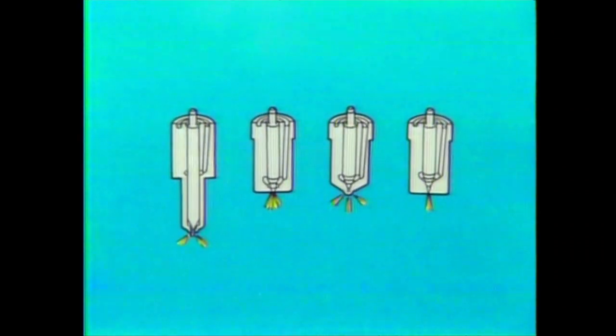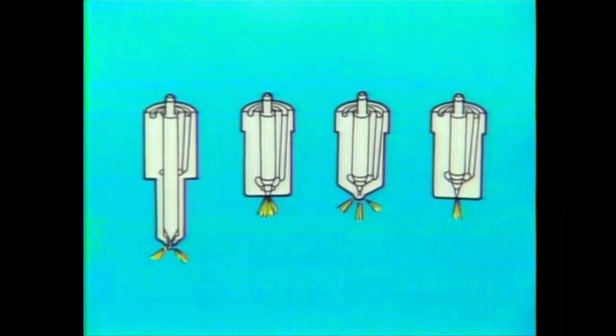Injectors use different types of tips depending on the type of combustion chamber. The number and location of holes, along with their size, will determine the spray pattern. It is important for you to know what the spray pattern should look like for the particular injector you are working on.